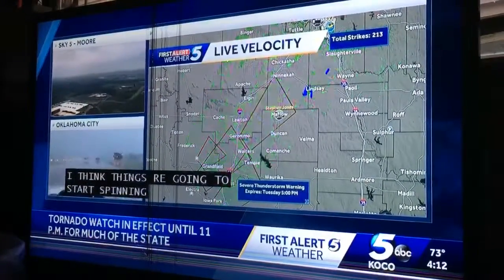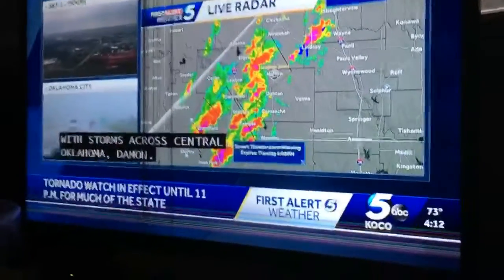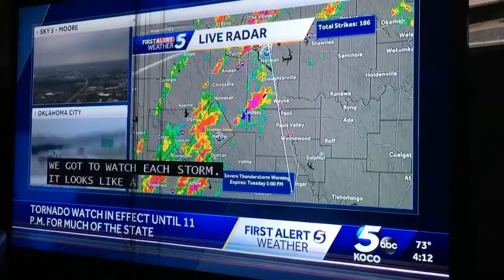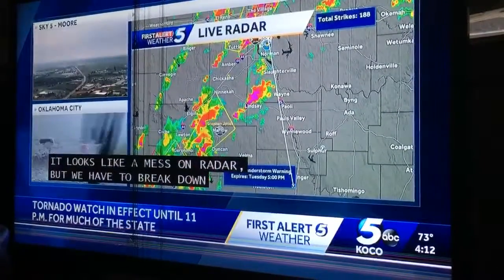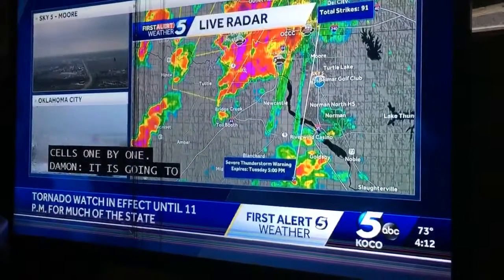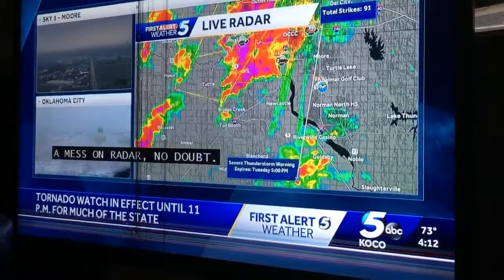I think we just really got to watch each storm. And it looks like a mess on radar, but we're going to have to break down each cell one by one and find the little couplets. Yeah, really. And it is going to look like a mess on the radar, no doubt about it. We are going to continue with our coverage, and these storms could be fairly significant today.